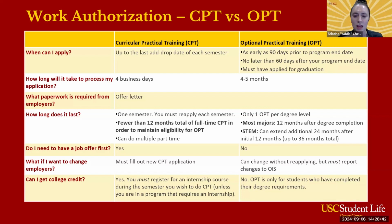So just keep that in mind that you want to plan ahead for that so that you have all the information you need, all of the approvals that you need to apply for CPT by that date.